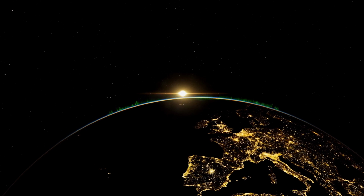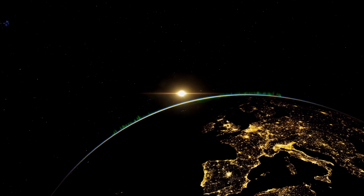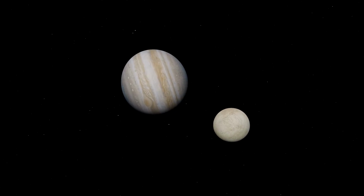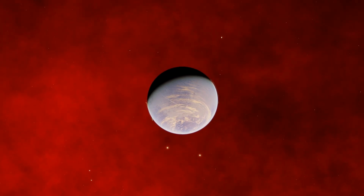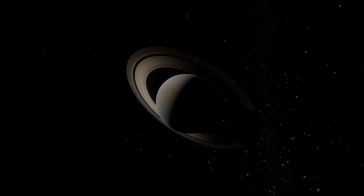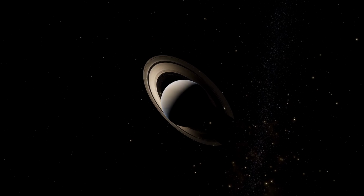When we look at possible alien life, the focus is often on places like Mars or Jupiter's moon Europa. But today I want to go further, to a place that could be a candidate in the search of extraterrestrial life. 1.3 billion kilometers away there is the system of Saturn and its biggest moon, Titan.